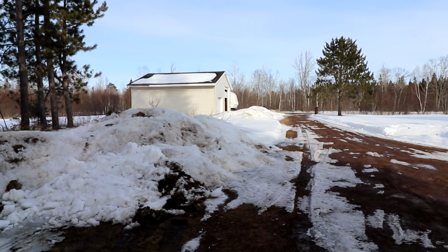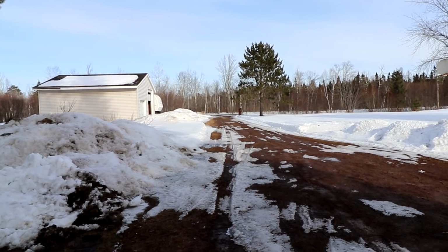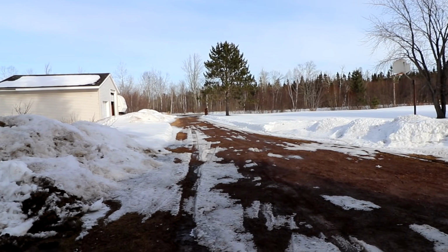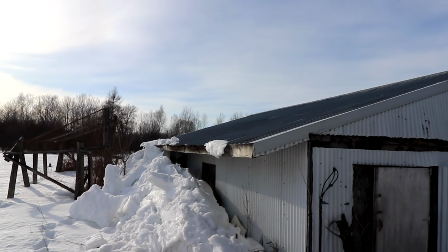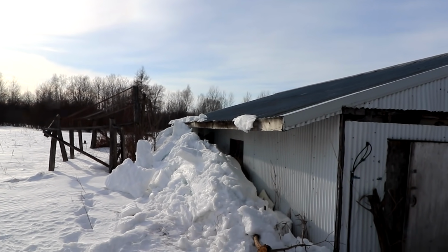It's in the afternoon now. It only made it up to 32 degrees today, but you can see what a difference just looking at that driveway compared to what it was this morning or yesterday, especially when I showed up. It's really melting pretty nice. Almost all the snow now is off that metal roof.